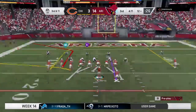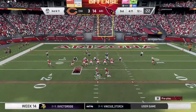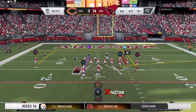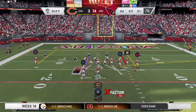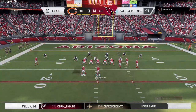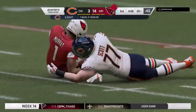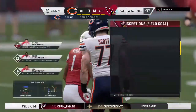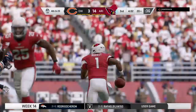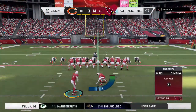An incomplete pass on that last play, and that means they'll need to come up with something here on third down. Throwing is Murray on third down. And he can't get rid of it. He's taken down. The amount of sacks that they've absorbed in this game is absolutely extraordinary. Let's just face it. This offensive line, flat out, cannot handle this pass rush. It's been demonstrated time and time again.